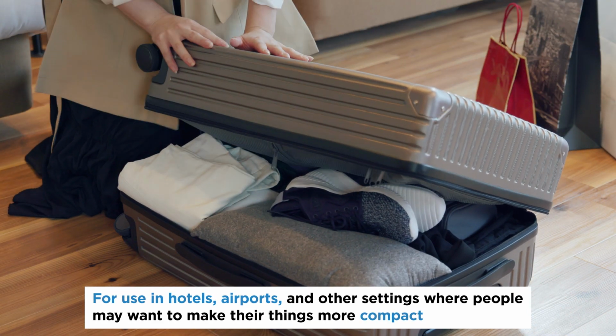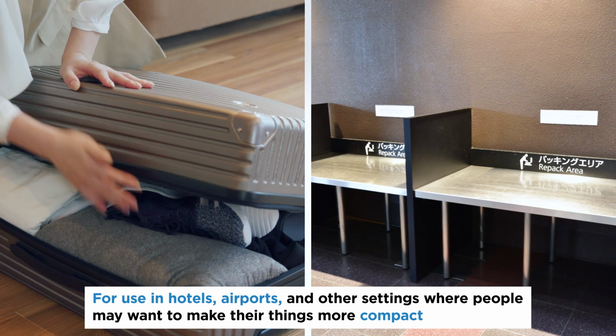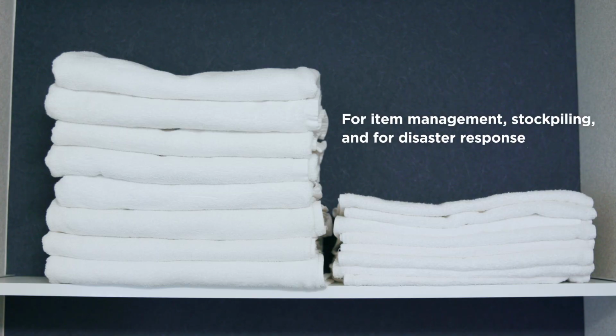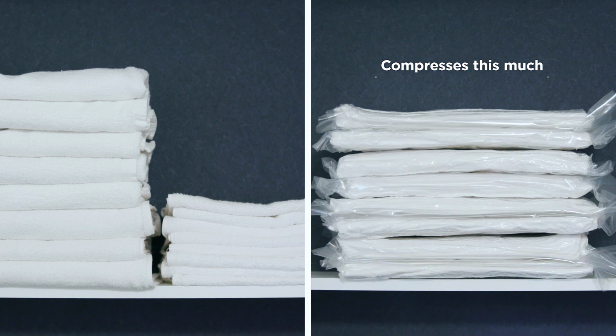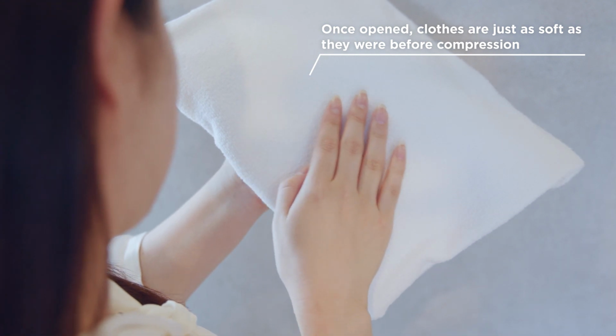Customers can find the device in convenient locations where they may want to compress their items. It can also be used for item management, stockpiling, and for disaster response. Keeps out humidity and dust, and because items are compacted, they take up less space. Clothes will be just as soft as they were before compression.